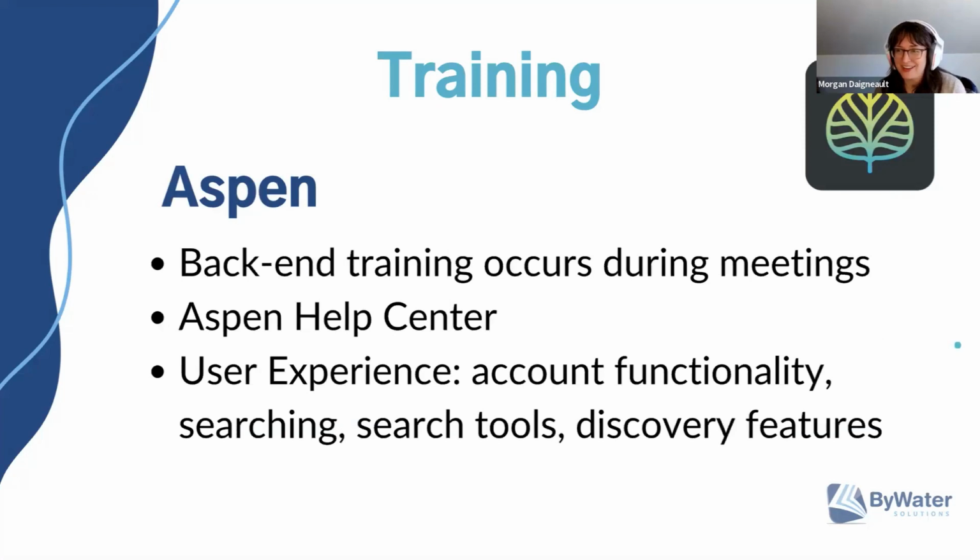For the Aspen side of the project, we also provide a user experience training, which I like to think of as the ta-da moment where we show off your hard work so far to all your staff. This is where we give everyone a tour of all the things that are going to get your staff really excited about Aspen. So we're showing them account functionality, searching, search tools, other discovery features, things that they're going to want to know about so that they can help your patrons when they have questions. Or maybe there's something that would help them, like saved searches, that they might not even know how to ask for. But if you know about saved searches in Aspen, you can say, hey, this is how you do that thing.